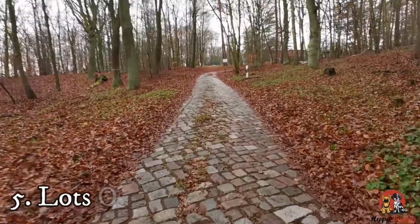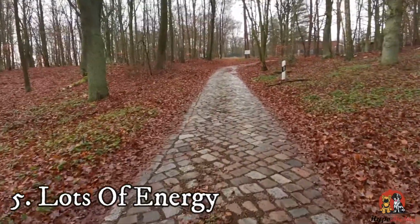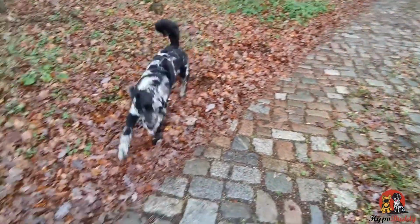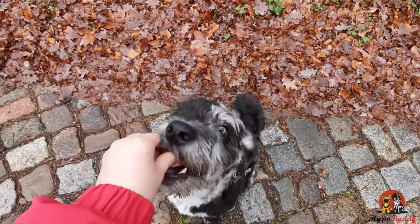Number 5, they have a lot of energy. You can bring them along to biking, running, or even shopping. They are really up for anything and everything. Take him along for hour-long walks in the forest one day, and take him along to the pet store the next. You could even take him to a restaurant while you have lunch.